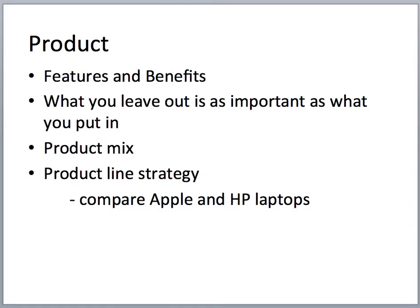Product is what you sell. It's the features and the benefits of the product, the specifications, if you will, what you're going to sell. And I think it's important, especially for software developers, to think about the fact that what you leave out is often as important as what you put in. Imagine you want to get your new software product to market. There's 20 features that you think could be cool to have in there, but you can't wait till all 20 are done to release the product. So you have to pick very carefully which ones you put in, which means you have to decide which ones you leave out.